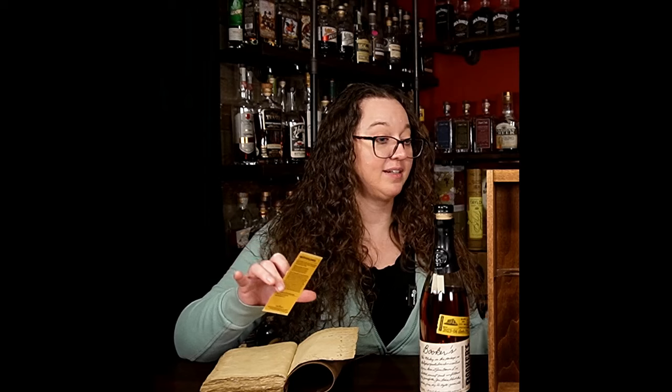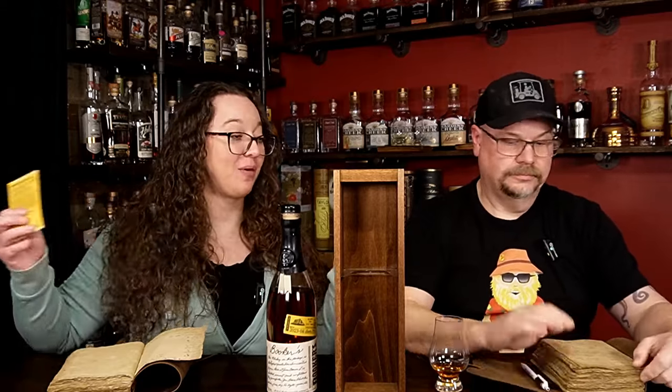So then they also give the breakdown of the bottle. This has 26% that came from the 6th floor of warehouse C, 14% from the 6th floor of warehouse H, 25% from the 5th floor of warehouse G, and 35% from the 5th floor of warehouse 3. I don't know much about their warehouses or which one's better or not, but if you are a big Jim Beam fan, Booker's fan, maybe you understand that. Whiskey nerd, and that'll give you information if those are good warehouses, bad warehouses, or if it's just extra information for the people.